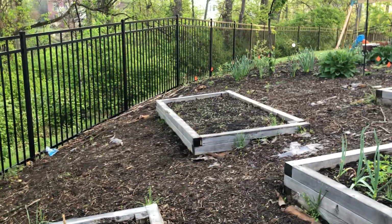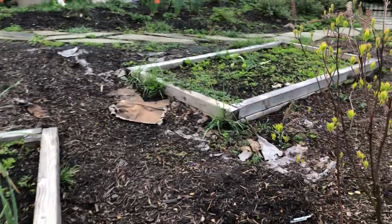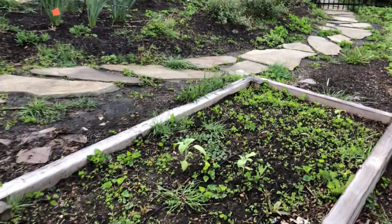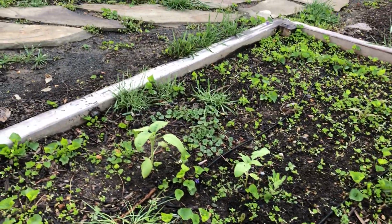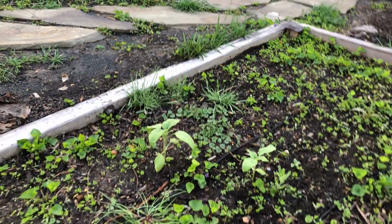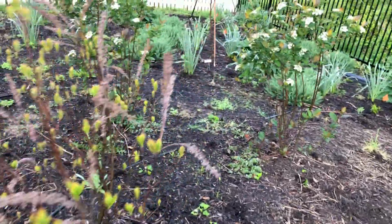That far bed over there, I haven't planted anything in. And over here, we threw an old pumpkin. We're gonna see if a pumpkin grows. And then those two taller plants are sunflowers that are left over from last year's garden. Let's see, what else? And we've got these other fruit-bearing trees.